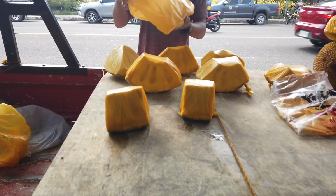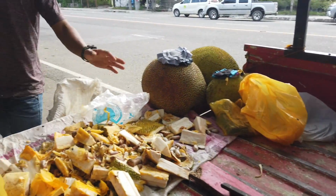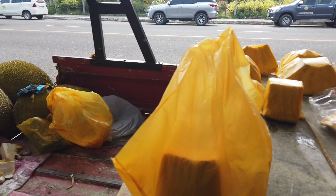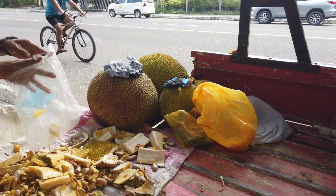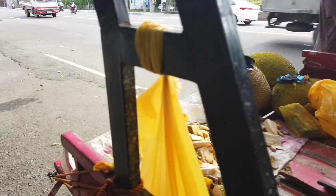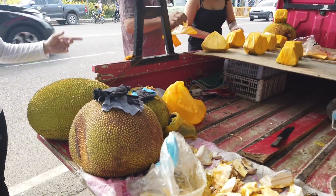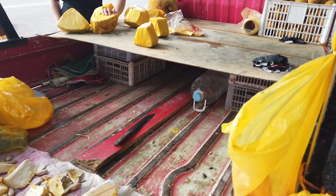What I'm buying here is a slice of jackfruit. Jackfruit is a popular Filipino fruit, like you can see there. And they sell it by slices here. This is the whole jackfruit that you can see. Although I have a lot of jackfruit, we've already eaten them all. This is what the whole thing looks like, and then they slice it like this, take out all the core in the middle and sell it by slices already.